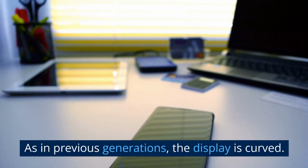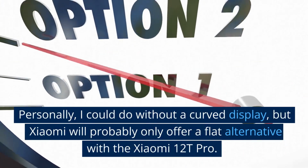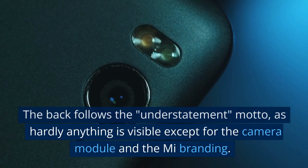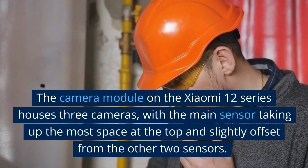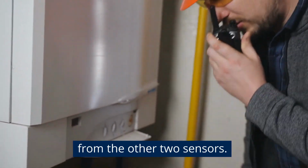As in previous generations, the display is curved. Personally, I could do without a curved display, but Xiaomi will probably only offer a flat alternative with the Xiaomi 12T Pro. The back follows the understatement motto, as hardly anything is visible except for the camera module and the Mi branding. The camera module on the Xiaomi 12 series houses 3 cameras, with the main sensor taking up the most space at the top and slightly offset from the other 2 sensors.